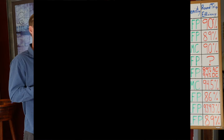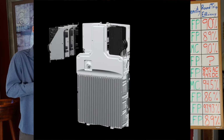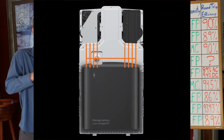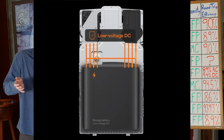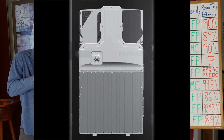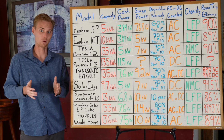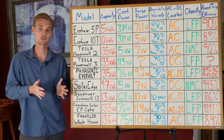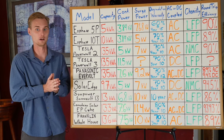Also, the Enphase batteries have microinverters built into the batteries, so if one microinverter has an issue in the battery, the battery is still functioning because you still have multiple other microinverters handling it. This is the only battery that has more than just one inverter built in. It does cost a little bit more, but in my opinion, there is nothing on the market that's going to come close to this in terms of the reliability of that inverter itself.